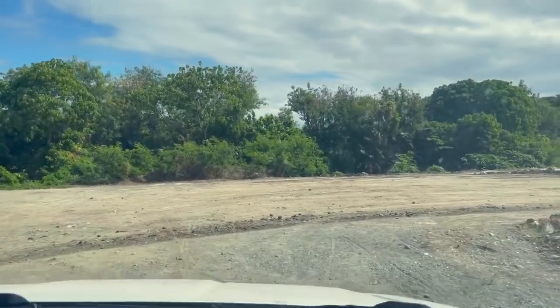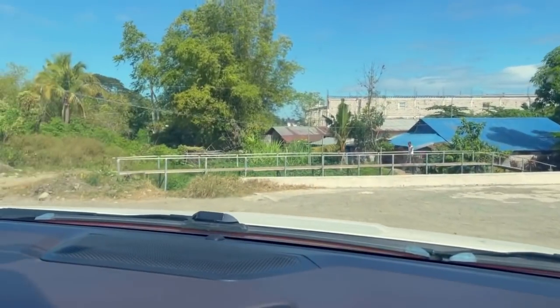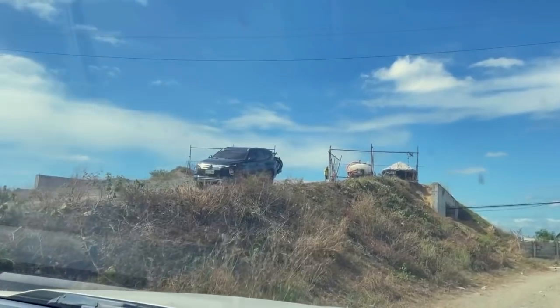And now we're headed off for milk feed. That's the entrance just for us.